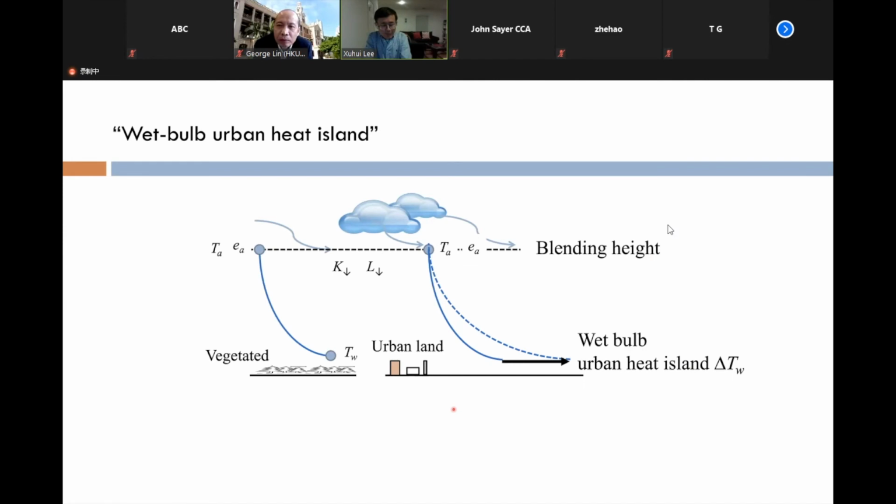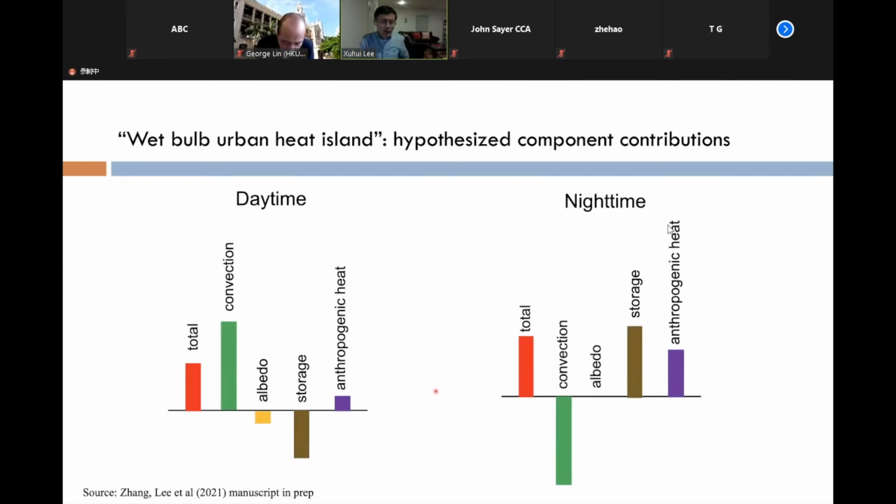So we are developing some research here. We introduced this new definition of heat island called wet bulb urban heat island. Basically, it's just the difference in the wet bulb temperature in urban land and the wet bulb temperature of adjacent natural land. And here's our hypothesized patterns of wet bulb urban heat island.